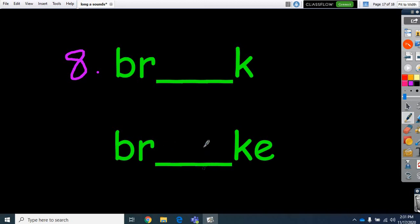And then down here, this is like a brake when you have to hit the brake in the car. And if you notice, it has a sneaky E. So what would go there to make the sneaky E?